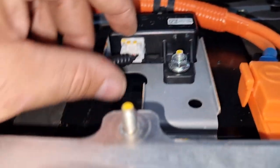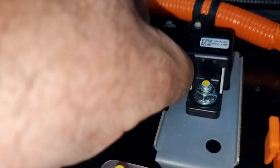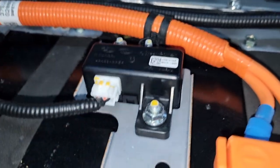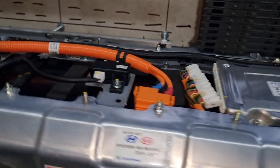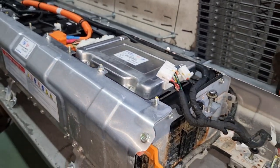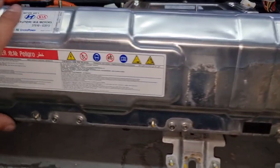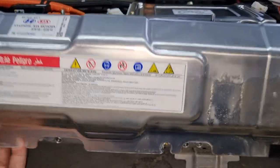Great news. Let me see the pressure sensor over here. I need a tool to take these out. All right, let me just take these out. We'll continue then. But I'm very glad this didn't suffer. Okay, let's undress this, this is the front part of the battery.